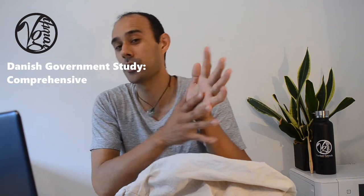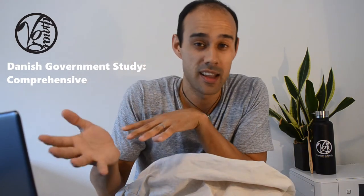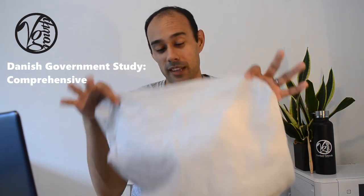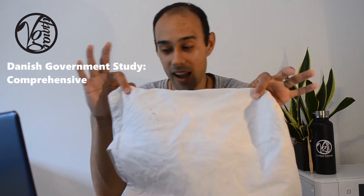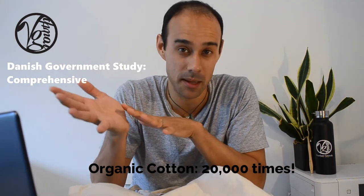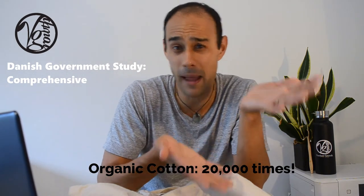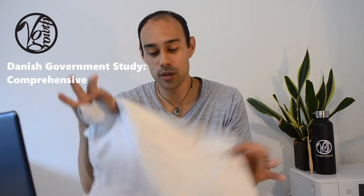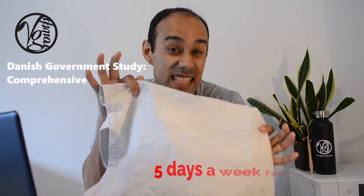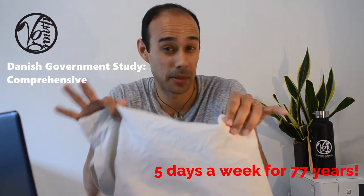Yes, but to produce organic cotton is much more resource intensive than regular cotton is. So taking all of those environmental factors into account, they determined that organic cotton bags need to be used 20,000 times before they become more environmentally friendly than your typical plastic bag. That means that if you used it 5 days a week, you would need to use it for 77 years before you get more environmentally friendly than a plastic bag.